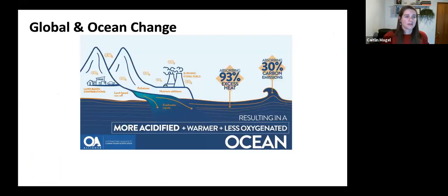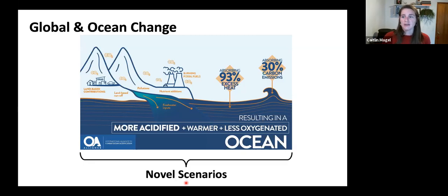But we know that there's significant global and ocean change happening. Carbon dioxide emissions are resulting in complex global changes with multiple impacts to oceans and coastal communities. As this infographic shows, the ocean is absorbing heat and carbon dioxide, and this has resulted in an ocean that's more acidified, warmer, and less oxygenated. And these changes threaten many species, ecosystem functions, and important services. Taken together, the effects of global change are creating scenarios that are environmentally, ecologically, and societally novel.